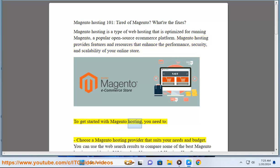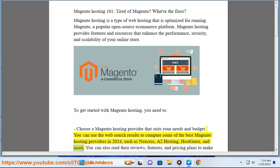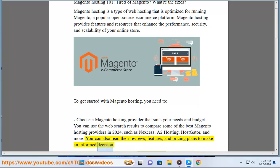To get started with Magento Hosting, you need to choose a Magento hosting provider that suits your needs and budget. You can use the web search results to compare some of the best Magento hosting providers in 2024, such as Nexcess, A2 Hosting, HostGator, and more. You can also read their reviews, features, and pricing plans to make an informed decision.